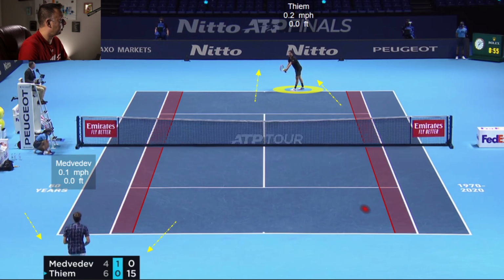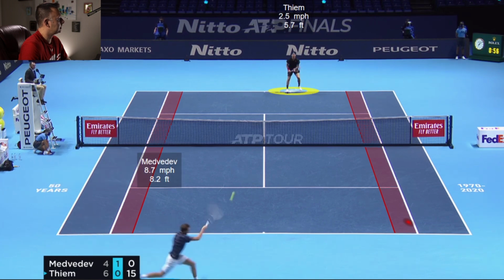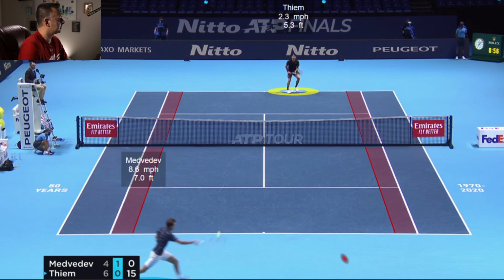Okay, so let's look at this first point here real quick. Thiem with an excellent serve down the tee. And having that height and having that reach here, being 6'6", helps tremendously from this position, okay? So he's on the full stretch like this, and he's got a contact point that's late. And we talked about in part 1 of this series how good he is from these poor contact points and how he's able to still achieve depth when a lot of players can't.